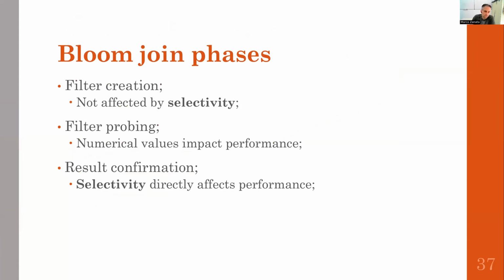Okay, so during these phases, what we observe is that during the filter creation, we are not affected by the amount of data that matches between these two tables. So the execution time is not affected at all. But during the filter probing, depending on the numerical values that are inside the table, it impacts the performance because it can have more or fewer conflicts on the signature bits. Okay, and during the third phase, the results confirmation, the selectivity, the amount of data that matches between these two tables, directly affects the performance.